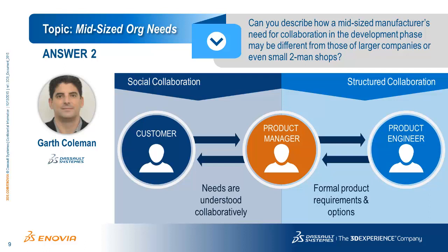Okay, and that sounds like that works well for mid-sized organizations and large companies. Absolutely.